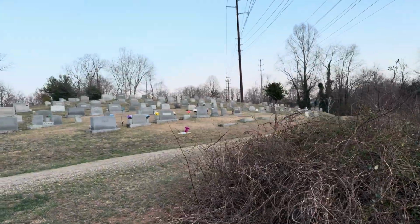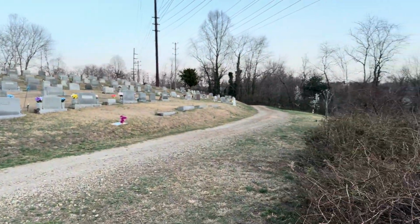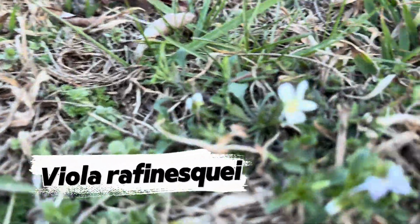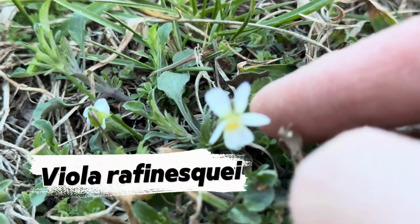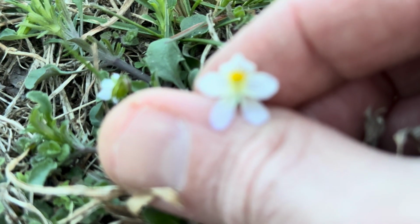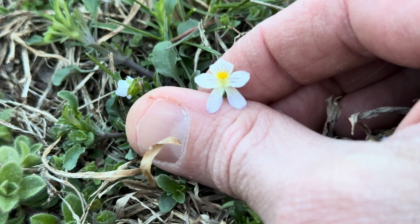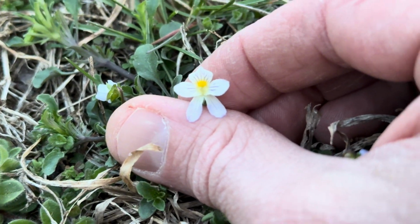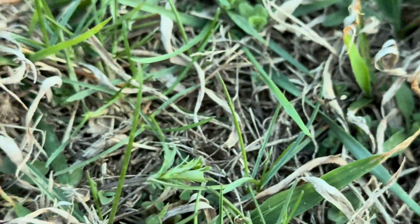Graveyard under a power line. That's so weird. I guess these people don't care. Here's those violets like I promised, growing right in the graveyard. So that yellow lip. The other one that kind of looks like this is Viola canadensis. This has a much longer name. I've actually never known that I've seen this species before, but it is like the only native thing here.